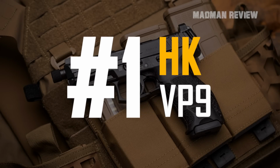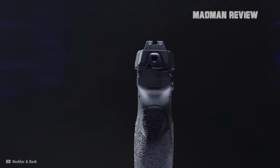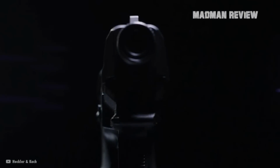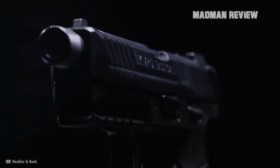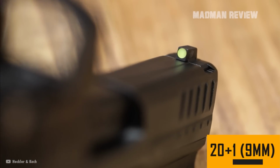Number 1, the HK VP9. The VP9 is super reliable. It comes with the quality you would expect from HK. It comes with a cannon-grade barrel with a 90,000 round guarantee. On average, you will not shoot that many rounds in your whole life. It comes with a 5-inch barrel and a capacity of 20+1 9mm rounds.